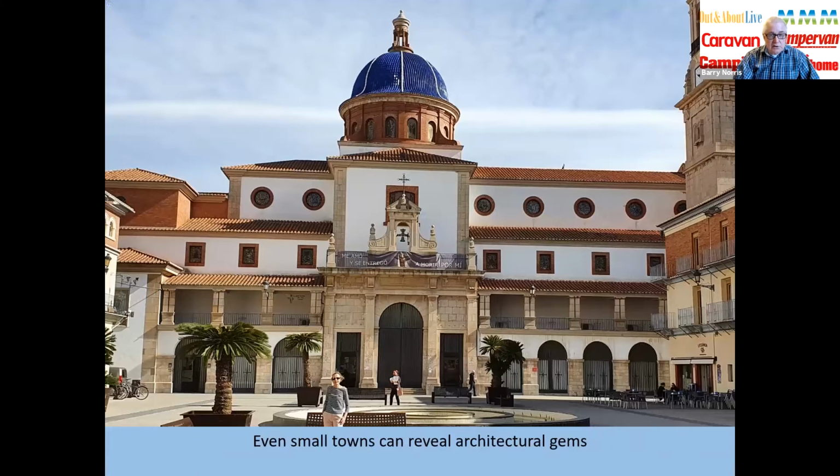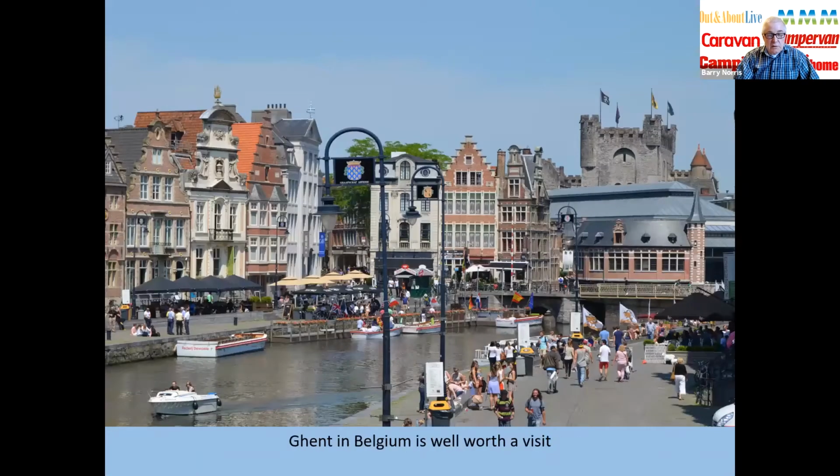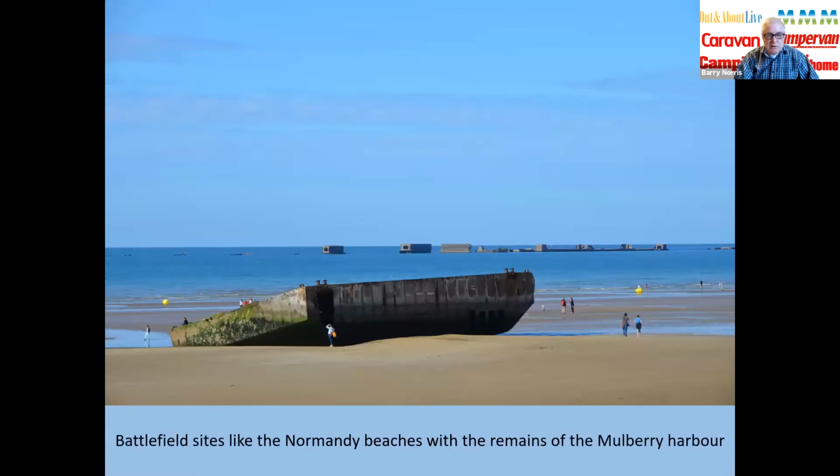And then even the small towns, this is a little town, I think near Montmartre in Spain, with beautiful architecture. There's always something of interest around the corner. And then in Northern Europe, Ghent in Belgium is well worth a visit. I think we stayed in a campsite nearby, but the bus service was really good. There are canals, a castle, great restaurants.